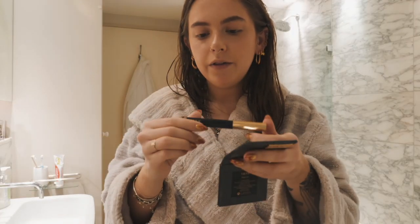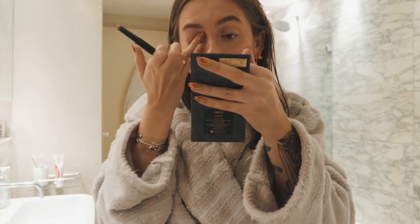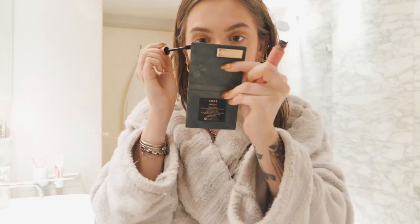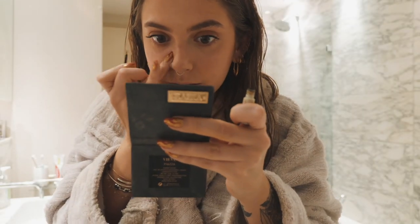I'm going to do a little bit of the Vive Eyeshadow Stick in Camel, just on the eyelid. Super quick. Finally, I'm going to use the Authored Mascara. Also really love this product. I am going to do some little freckles actually, because I feel like it kind of complements fresh, light, quick makeup. So that's my literal 5-minute makeup.